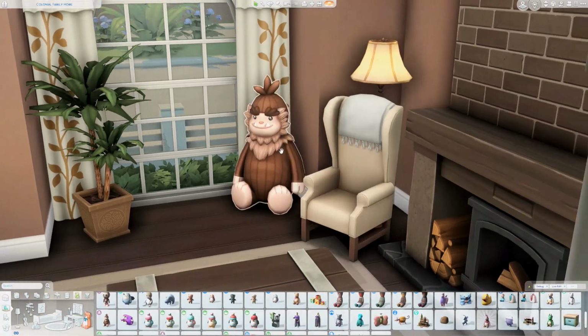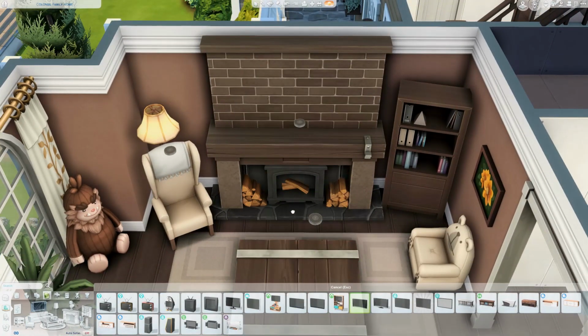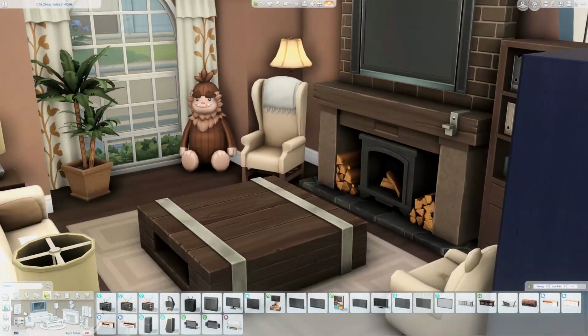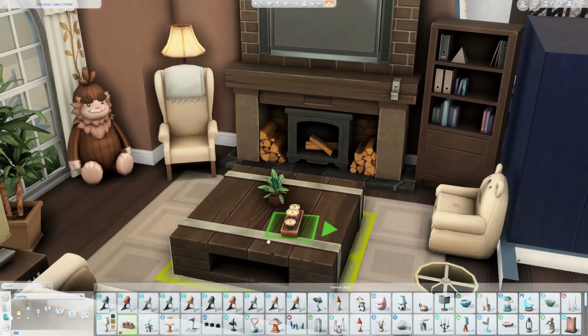I used to be very uncomfortable with having the bedrooms split on different levels. I don't know why, but I used to be very uncomfortable with it. Now I'm just like, I don't care. It's wherever I can fit them, honestly. This doesn't have to be super uber realistic because, you know, Sims. But the living room is pretty much coming together.